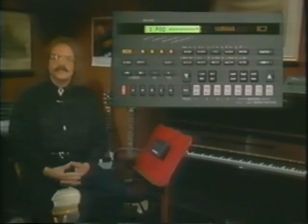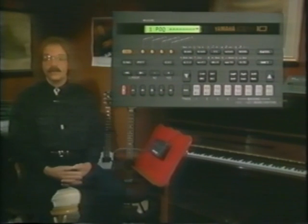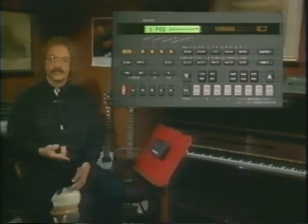The second mode is the overdub mode. Because we are recording a pattern of a predetermined length, the pattern will loop or play continuously, allowing us to overdub a new part in real time each time the pattern loops.